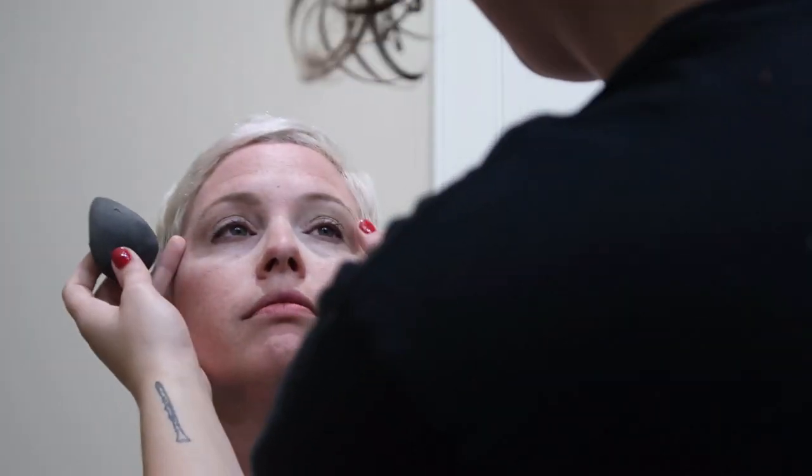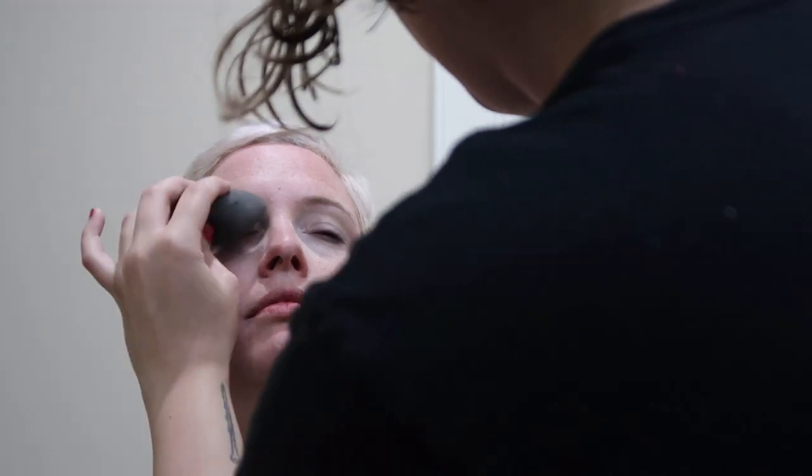Open your eyes. And now we're gonna use some powder. Is this the powder brush you use? Mm-hmm. I also have loose powder over there if you'd rather. No, this should be good.